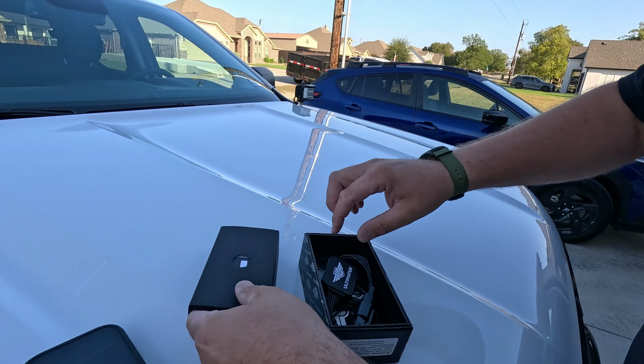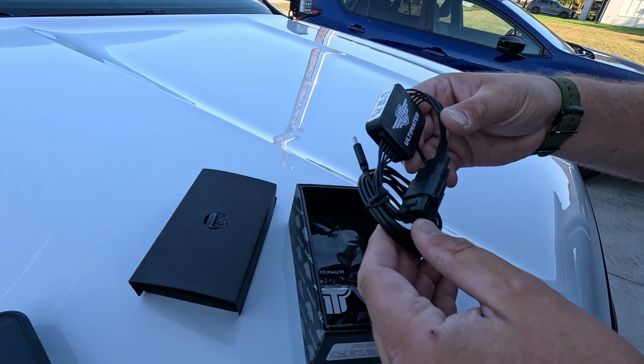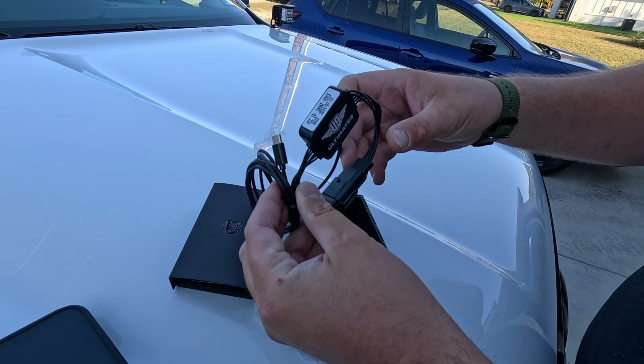So let me pull this out. This actually packaged really well. And again, I have installed this on the Land Rover. It's super easy. So Ron, other YouTubers call this unboxing. Oh, we're unboxing now? Yeah, that's unboxing. Man, we're going to fit in one day with all those guys. All right, so here you go.